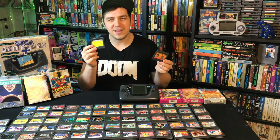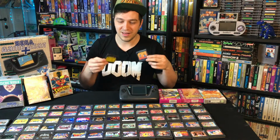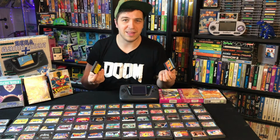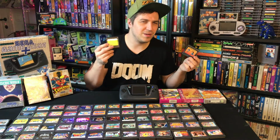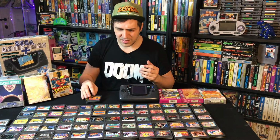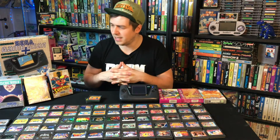Now the cool thing about these little multi-carts is sometimes you would get lucky and a really rare game would be on it, which allowed you to play it. Even now, as a retro collector, that's cool, because if there's a game out there that's worth 200 euros, you don't know if you want to buy it. You can test it out with these multi-carts and decide for yourself, hey, do I really want to do that? Or you can just emulate it, you know?